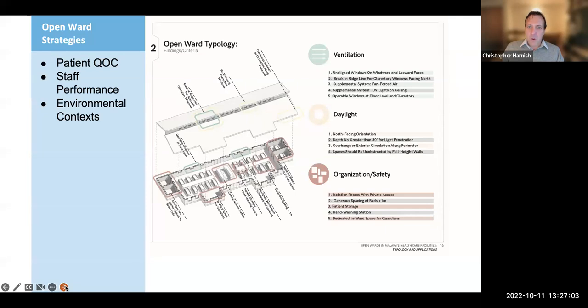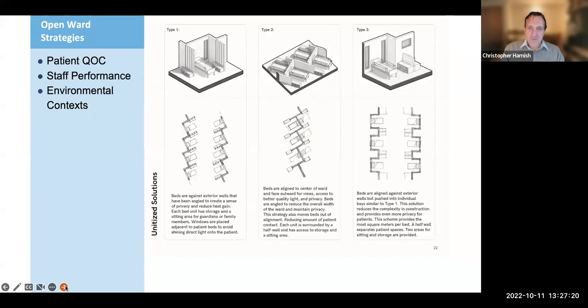Focus on open wards in particular, and I think there's quite a bit of overlap with what Stephen was discussing with regard to open wards, staff efficiency, patient privacy and dignity, and guardian and family member participation.